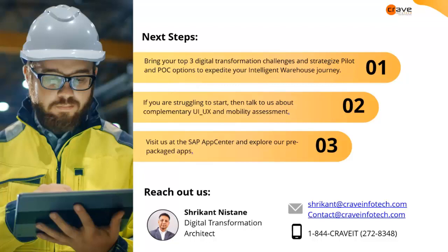So feel free to reach out to us, and bring your top three digital transformation challenges in the intelligent warehouse journey. We also do POCs and help you to expedite your journey. These are the contact details. With that, we'll open up for questions, and we'll be happy to answer those.